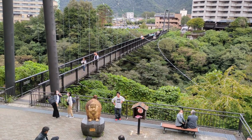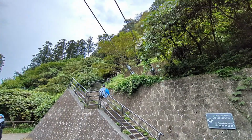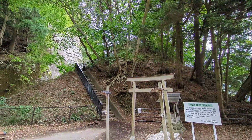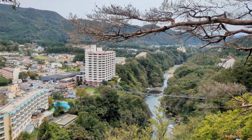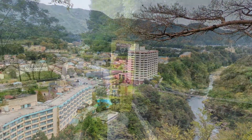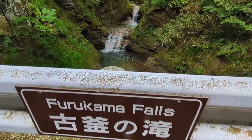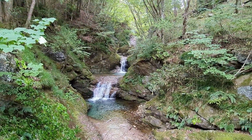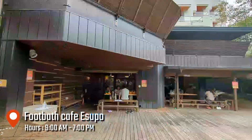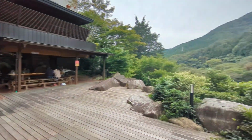Crossing the bridge and going up the stairs on the opposite side leads to an observation deck or a path to the waterfall. It's about a 5-minute walk to the observation deck. There are quite a few stairs, which can be tiring. A 5-minute walk in the opposite direction from the observation deck, and you'll find a waterfall. Take a break at the footbath cafe when you're tired. You'll have a view of the suspension bridge right in front of you.